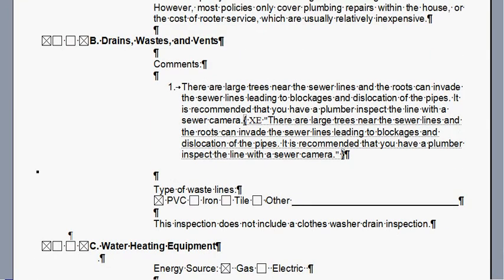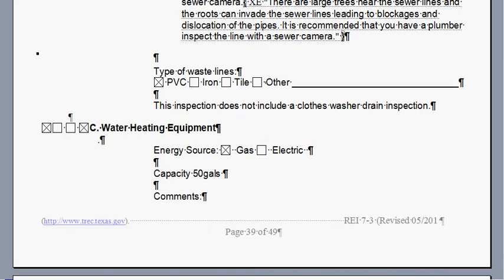The drains. The only thing I'm noting is that the drains, the actual clear outs, are close to a large tree. Large trees are known to invade sewer lines. You might like to have the sewer line inspected by a plumber prior to escrow, as clearing out roots from a sewer line can be an expensive option.